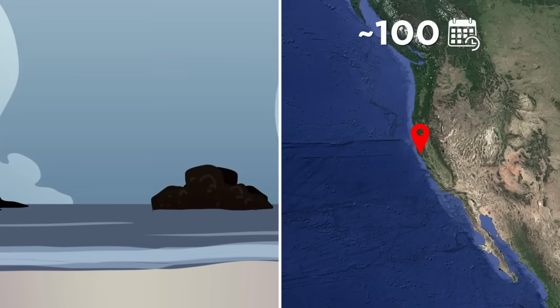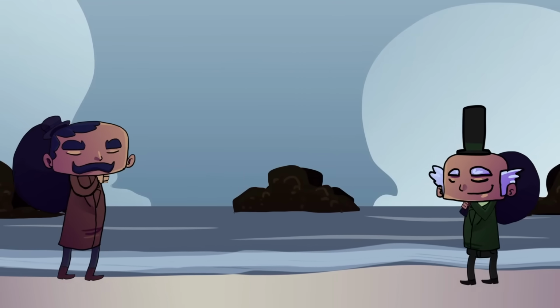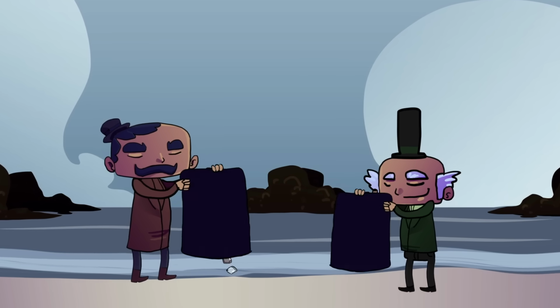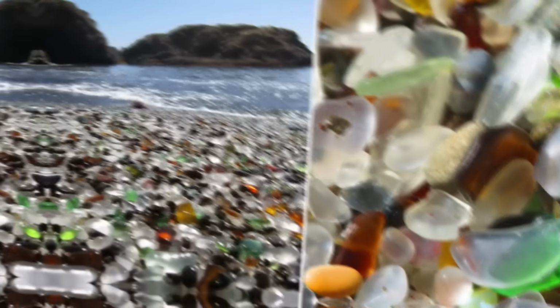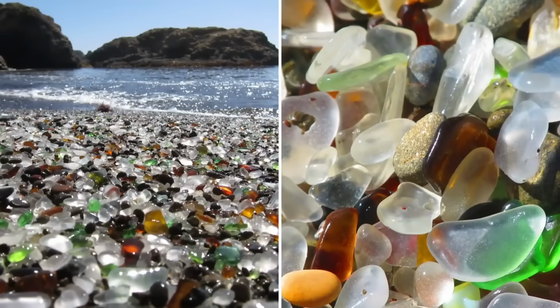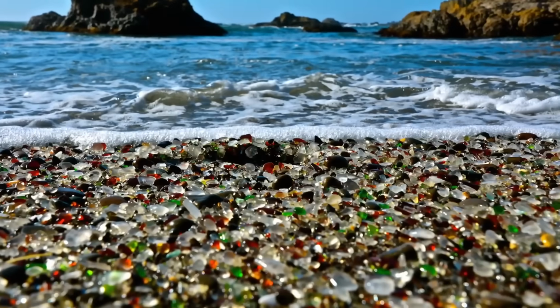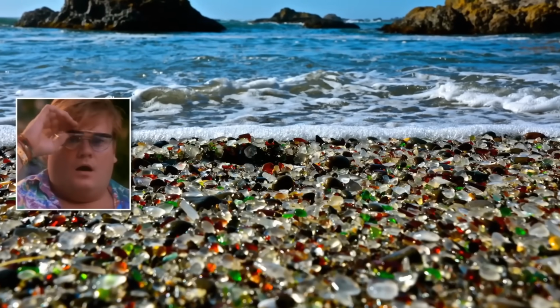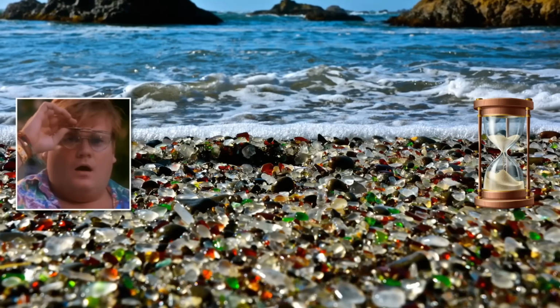About 100 years ago, the residents of Fort Bragg in California used their incredible coastline as, believe it or not, a dirty dumping site. But today, all the smashed glass from that soiled site has been gradually smoothed down and dredged up onto the shoreline, creating a glittering glass beach. Whoa, this gives a whole new meaning to that old sands of time saying.